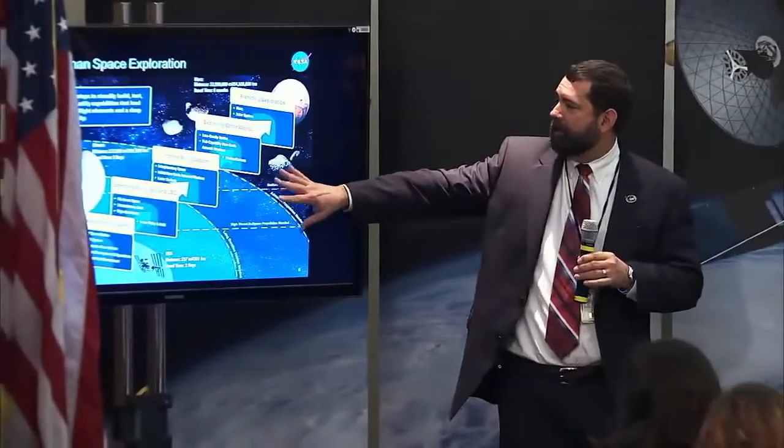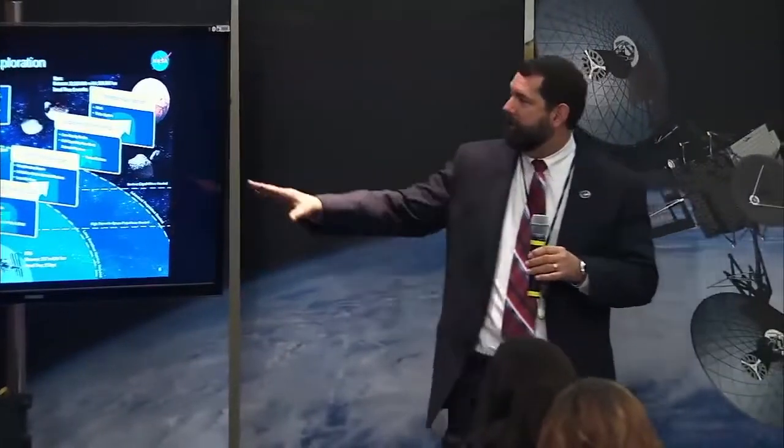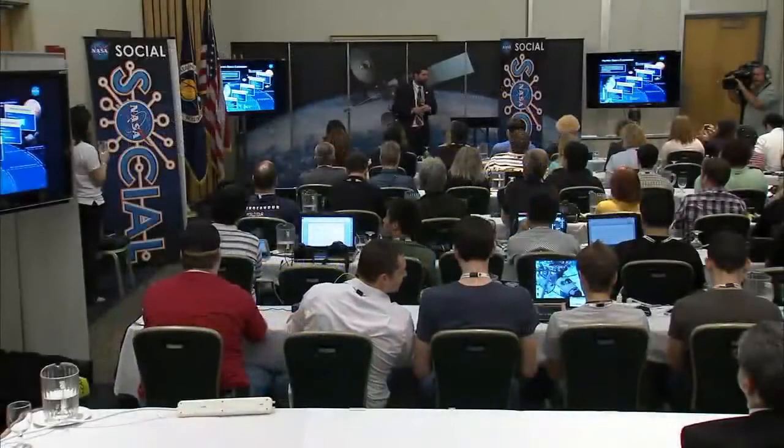and then eventually into low gravity bodies, near-Earth asteroids, and the moons of Mars, Phobos and Deimos, and then eventually to Mars and beyond itself. And so what we're doing with SLS and Orion is building the capabilities that are going to allow us to go to a variety of destinations in space beyond Earth orbit.